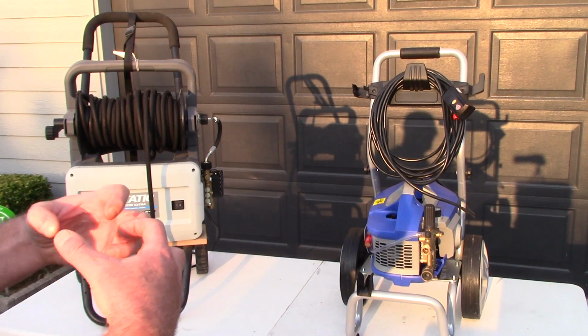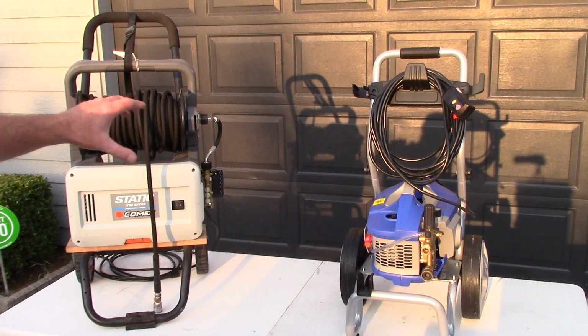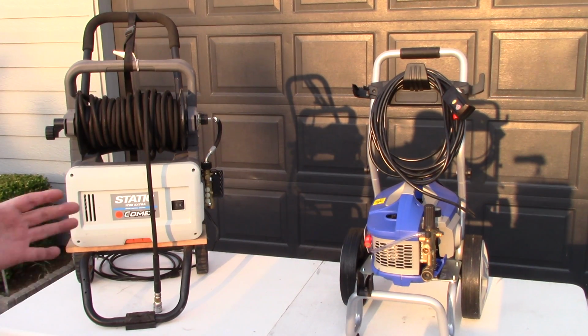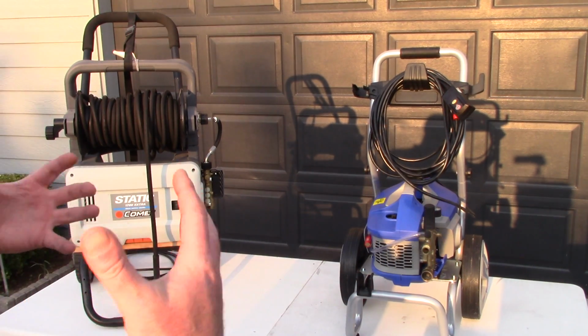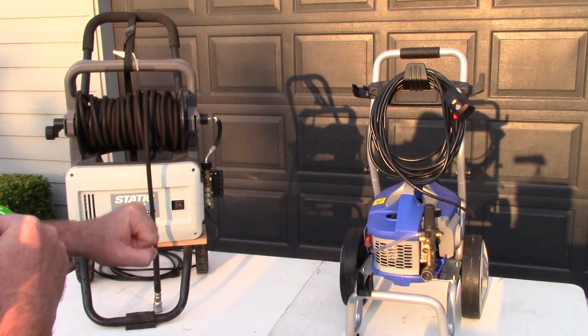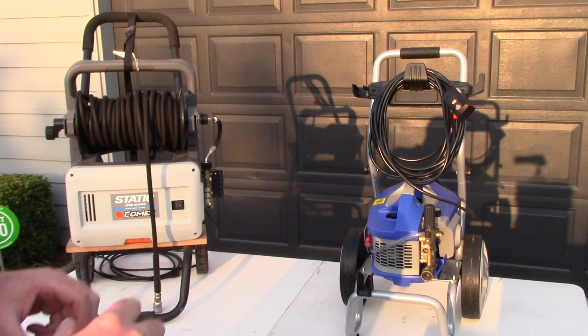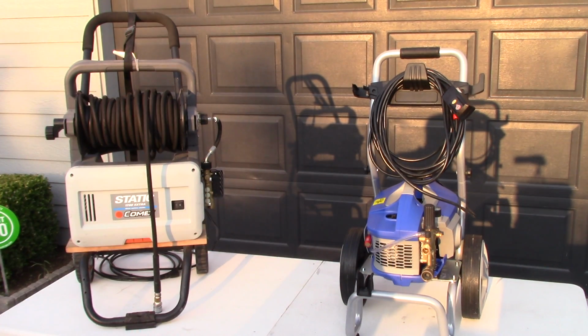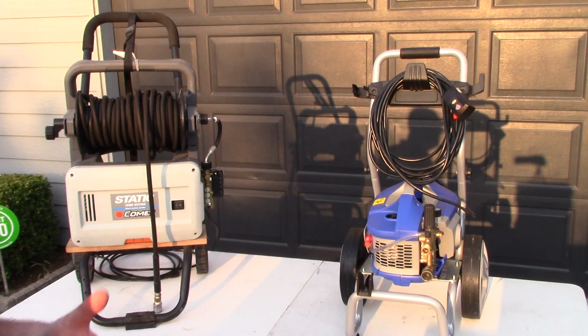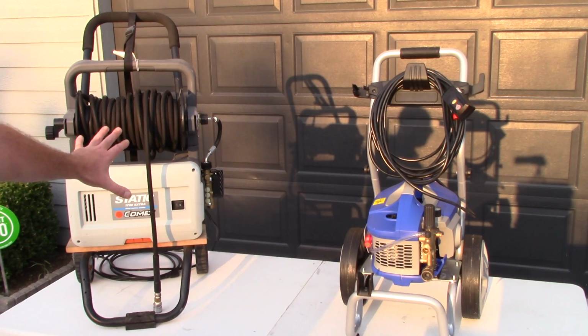I want to talk about electric power washers and the real world numbers. One of the reasons why we absolutely love the Comet is, those who understand electric power washers also understand the sweet spot we're looking for when we want real numbers in the real world as far as taking care of our car, washing our vehicle. We want something over 1,000 PSI and around 2.0 gallons per minute. The Comet was really great for that.